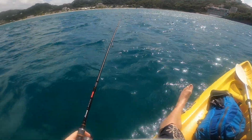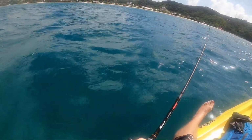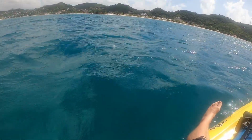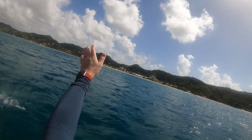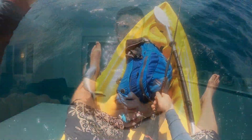The Go Tour Exceed spinning rod is a great little rod, but I was worried that if I did catch a fairly decent sized barracuda, if that's what I was targeting, with the line and the setup I had, I would break that rod, and it's a nice little spinning rod for rocks and stuff, so I need to be well prepared next time.